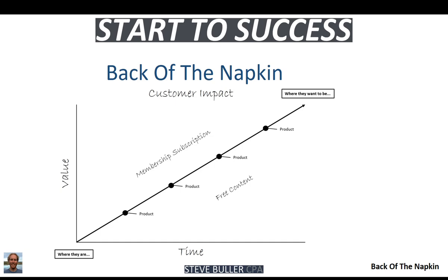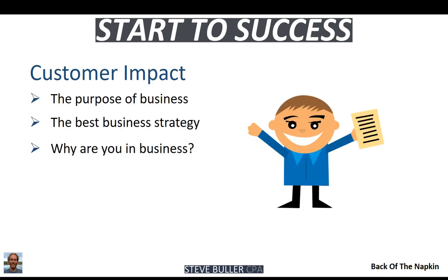All right. First, I just want to highlight why customer impact is at the top of that napkin. Remember that the business guru Peter Drucker says the purpose of business is to create a customer. I would even take that one step further and say it's to create and keep a customer because they're so happy with your products, right?